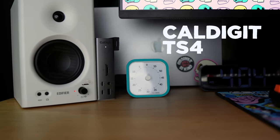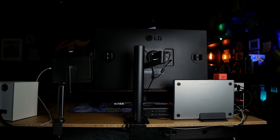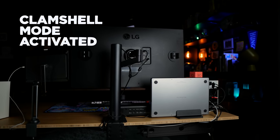Next to this other speaker is the CalDigit 4. So this is a Thunderbolt 4 hub that I use with my MacBook Pro in, I believe the term is clamshell mode, where it's just shut.